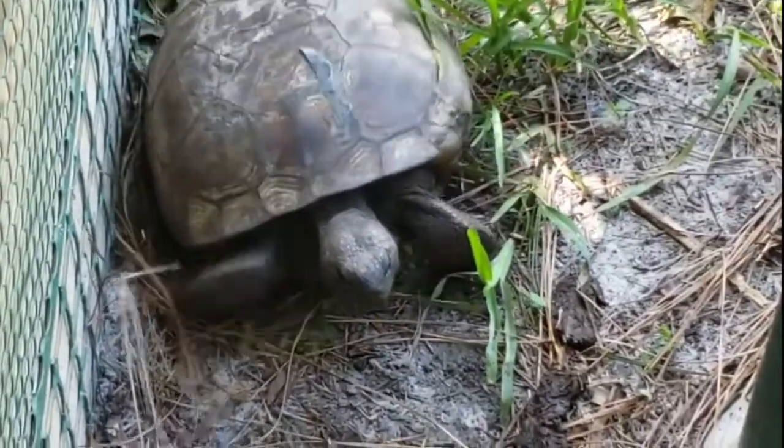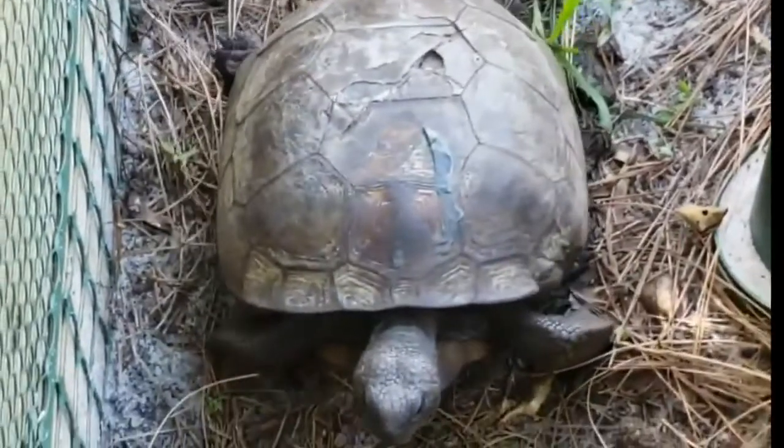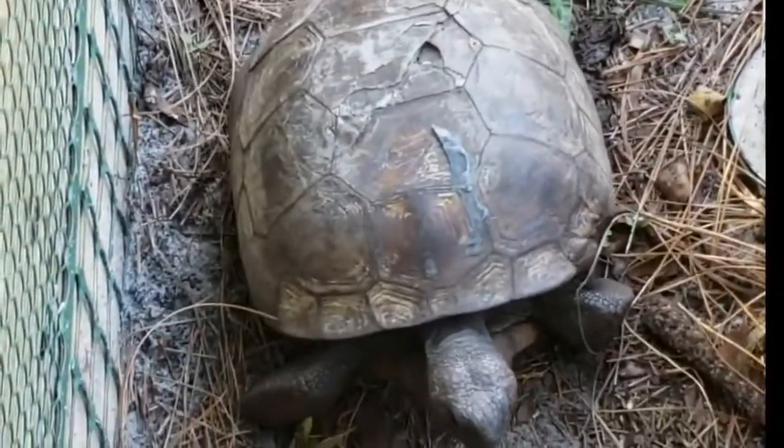Tortoises have a good GPS system, and when she is left to explore her caretaker's yard, she often tries to go in the direction of her native home.